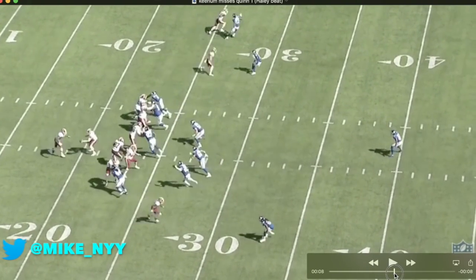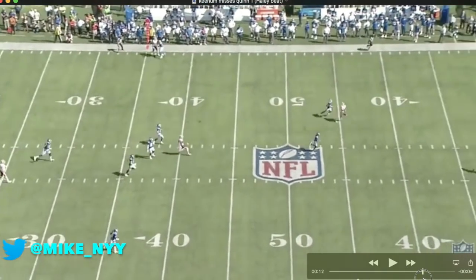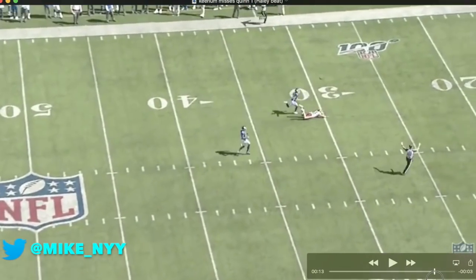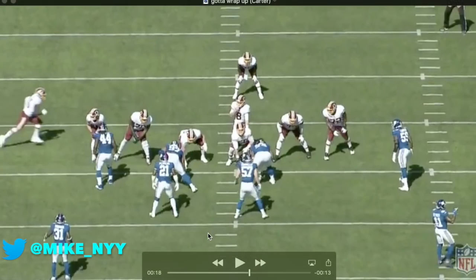Now this would happen later in the game as well, and I'll get to that. But Grant Haley does have to be a little bit better in coverage. We should know that by now. He had a good year last year, but so far has not had a great year, but hopefully he gets better as the season goes on. There are definitely going to be more positives than negatives in this video, but here's a negative.